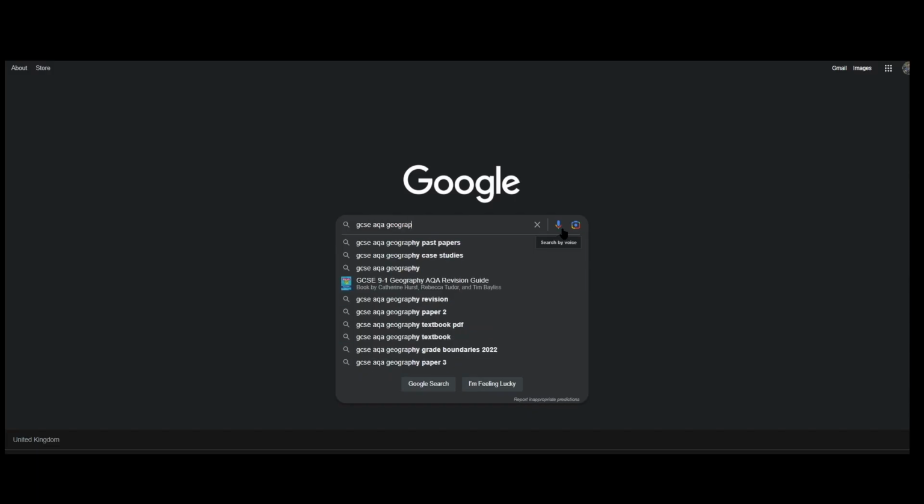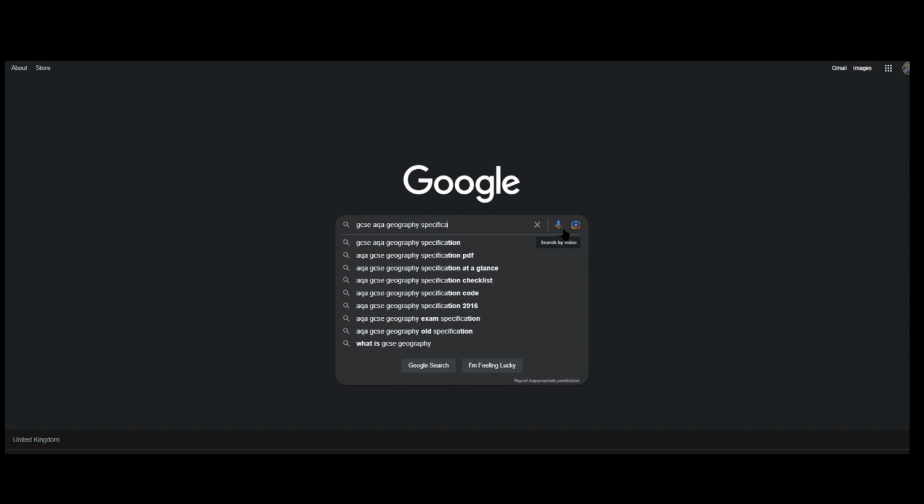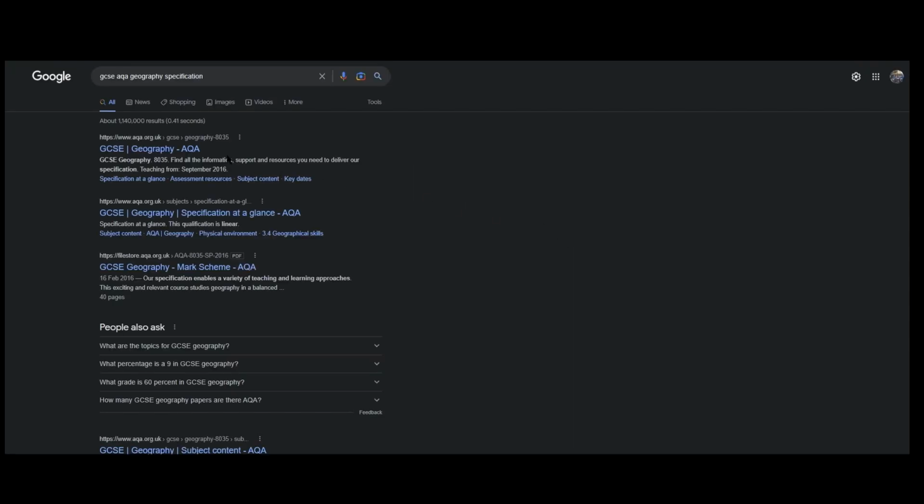And then along with all of those tips, you have to study. You have to make sure you know all of the content. Go online, search up GCSE AQA Geography Specification. Go onto the specification. Make sure you know everything. If you know everything, then why wouldn't you get a 9?